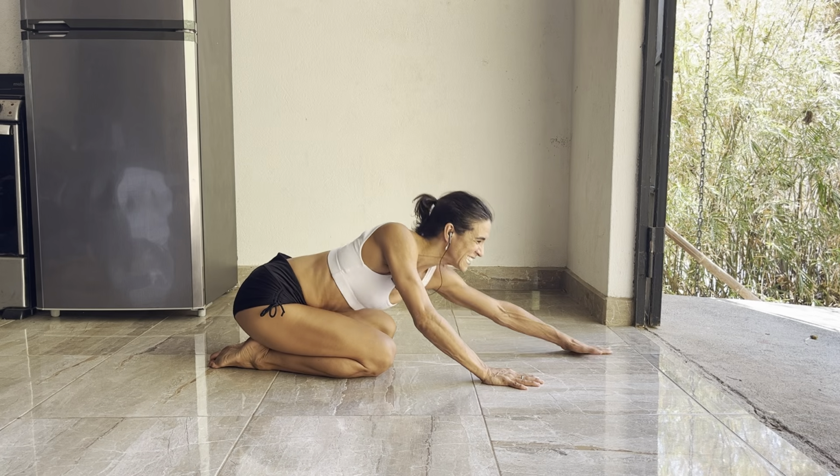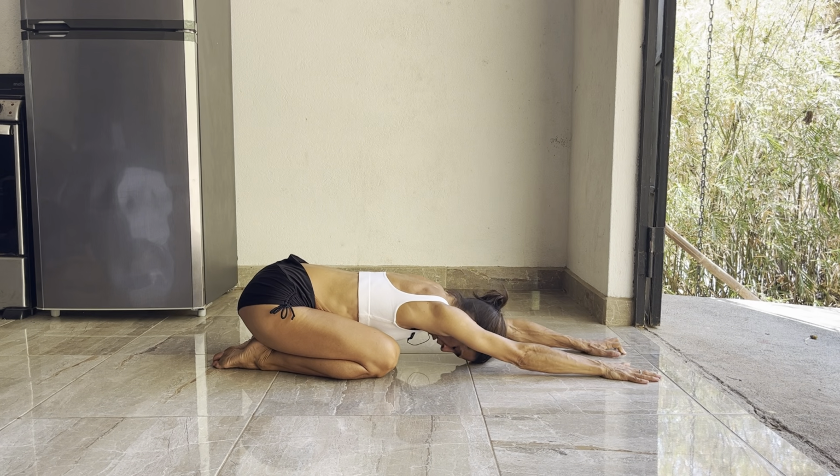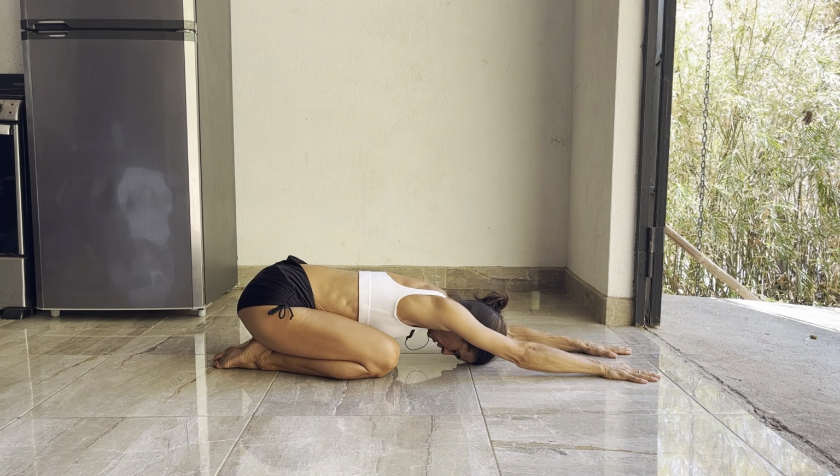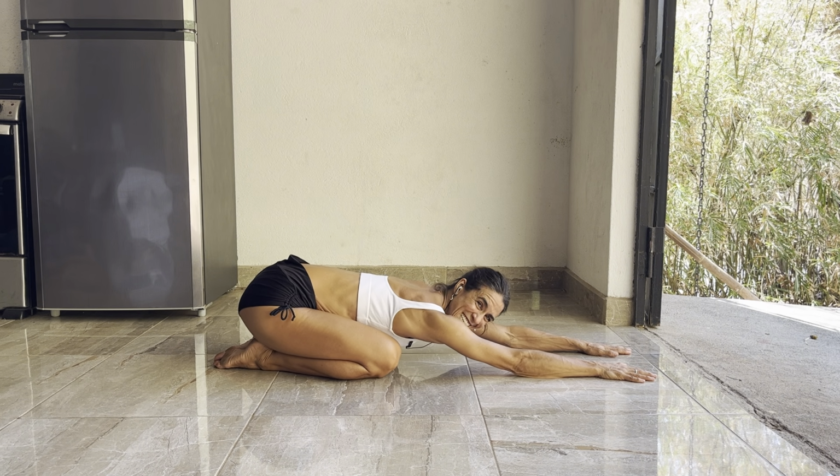Super. We can sit the hips back into a child's pose. Hips to heels, arms stretched forward. Give yourself a little wiggle. Wiggle it out. There we go.